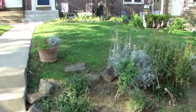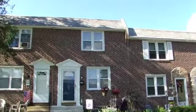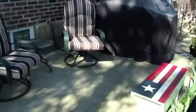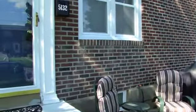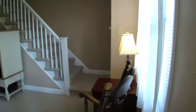Turn the key, and unpack. That's all you need to do with this beautiful three-bedroom row house located at 5132 Palmer Mill Road in Westbrook Park. Enter into the comfortable living room that has been freshly painted in neutral colors. The dining room is generously sized and very bright.